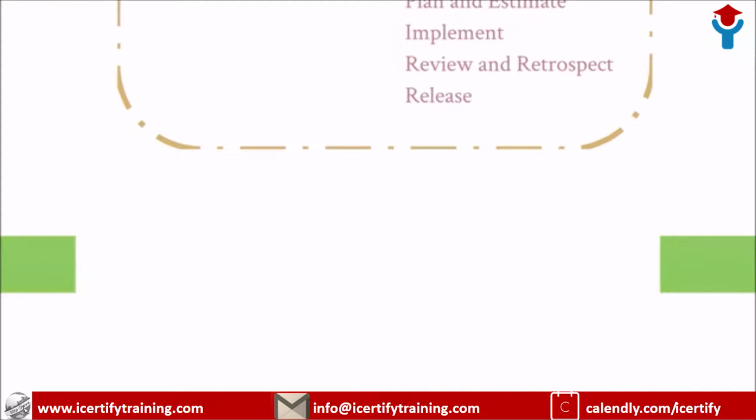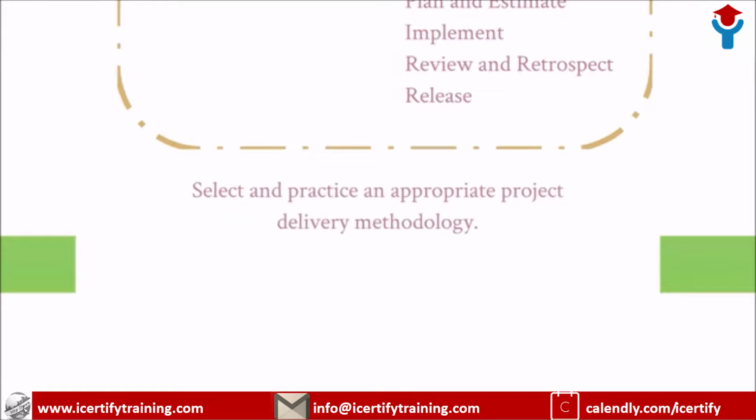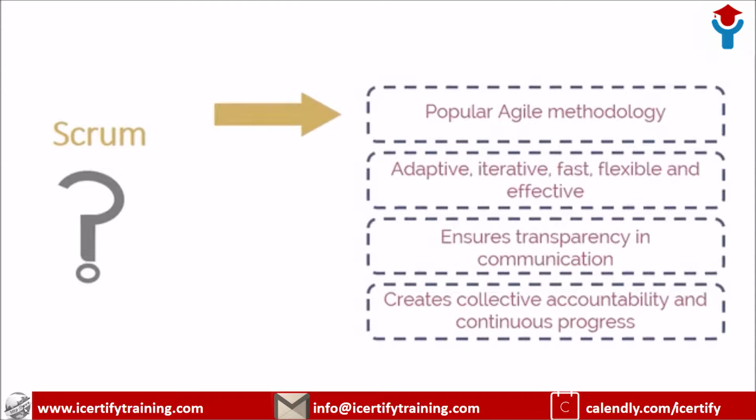It is therefore important for organizations to select and practice an appropriate project delivery methodology. This is where Scrum comes in. So what is Scrum? Scrum is one of the most popular Agile methodologies. It is an adaptive, iterative, fast, flexible, and effective methodology designed to deliver significant value quickly and throughout a project. Scrum ensures transparency and communication and creates an environment of collective accountability and continuous progress.